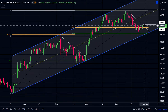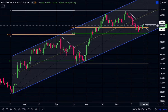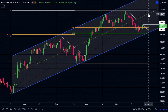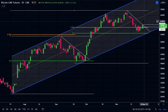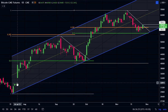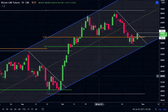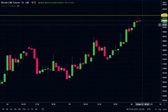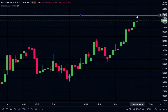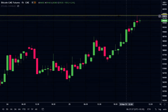So that means we have to be aware that there may be a gap formed on the open on Monday, or we may hang around the futures closing price so that we don't have a gap before moving to higher prices. Again, these gaps don't have to get filled. We did have a gap down here that never got filled, but more than 90% of the time they do get filled. This is just the futures chart on an hourly time frame, just showing that 59,910 closing price on the daily.